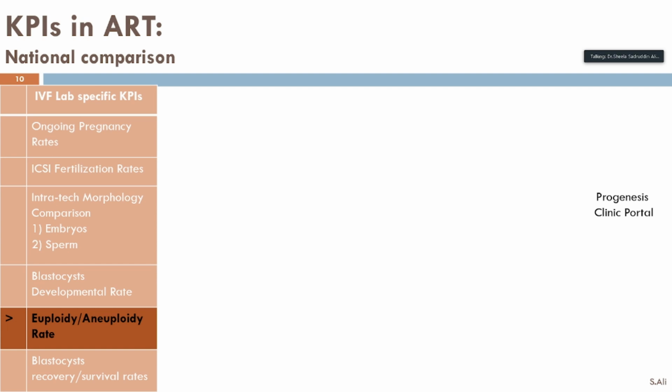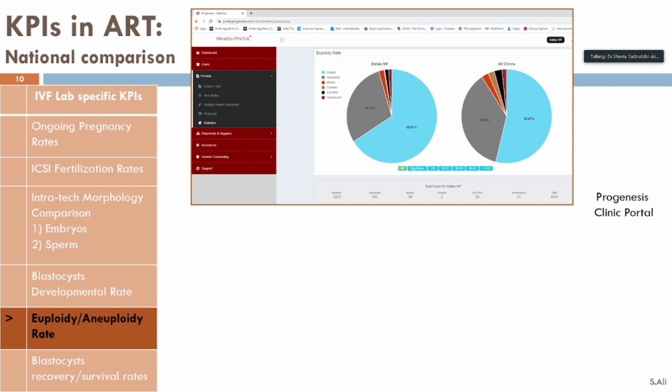They quickly provide live data for us to look at, which compares our clinic to everyone else who's using Progenesis for their PGTA. This right here shows you, in a quick visual that is easy to understand, that the blue area is our data. That's our center's euploidy rate for all biopsies submitted compared to all clinics that use Progenesis. So we can see in an instant that we're above the national average for all clinics, which puts your mind at rest that you're performing above the average.